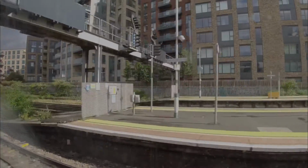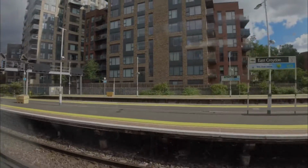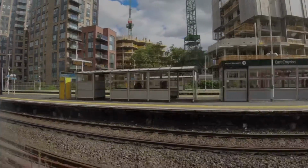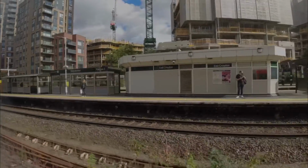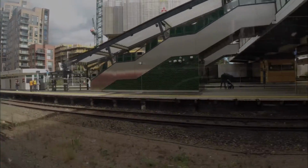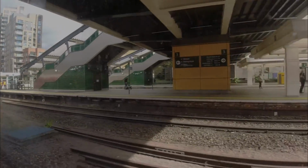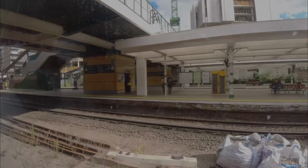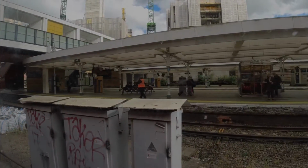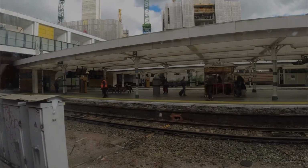A short time later, we arrive at our first actual stop on today's journey, which is East Croydon. We are 10 miles south of London Bridge. East Croydon has been undergoing a massive development as part of the Croydon Vision 2020. You'll see a lot of high-rise apartments springing up over here. The station itself went through a redevelopment where you have a footbridge above the platforms with an exit situated up there as well.